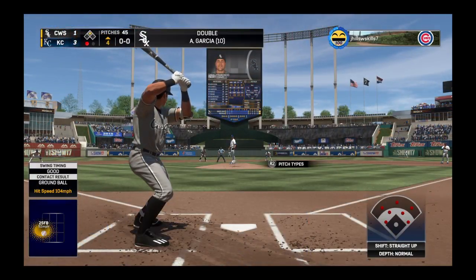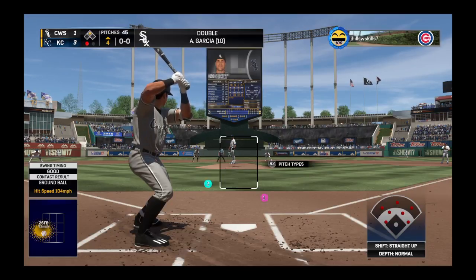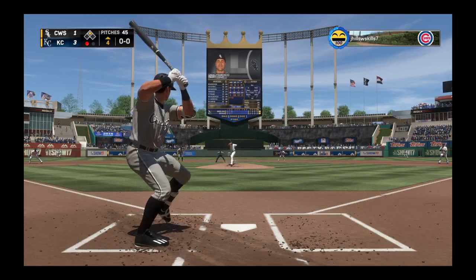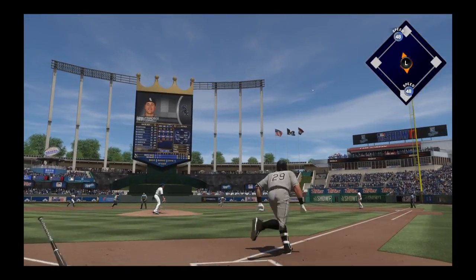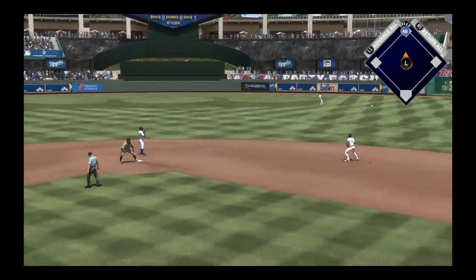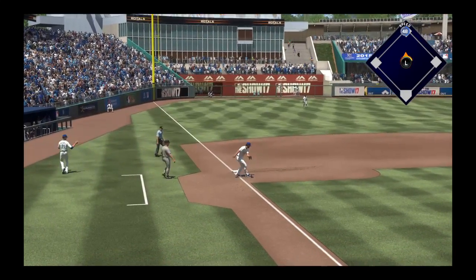Here's the catcher, Francisco Cervelli. He's set and the pitch. Swing and a flare hit toward right. Orlando ranging forward, and that's the second out of the inning.